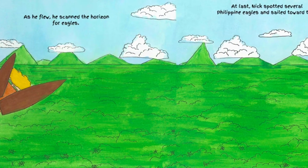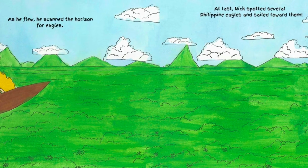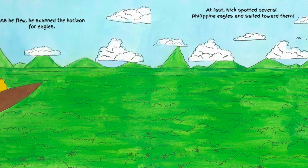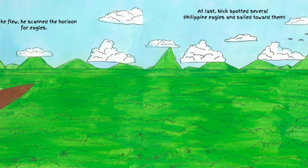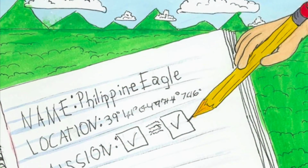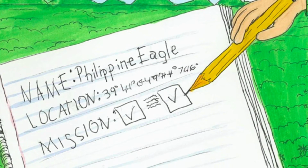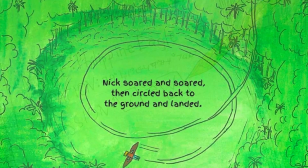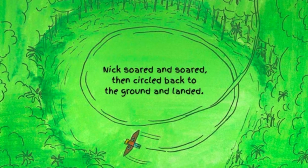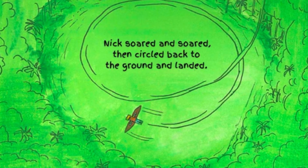As he flew, he scanned the horizon for eagles. At last, Nick spotted several Philippine eagles and sailed toward them. He recorded the location of the birds and started back with his mission complete. Nick soared and soared, then circled back to the ground and landed.